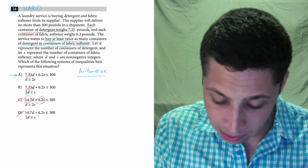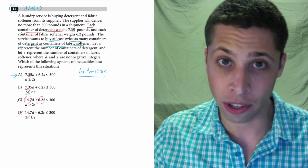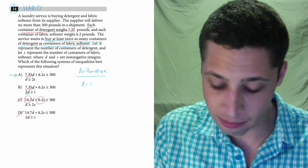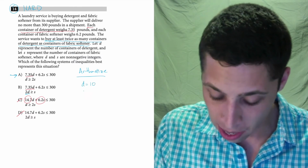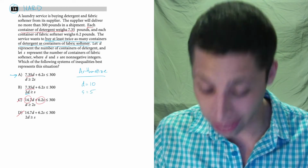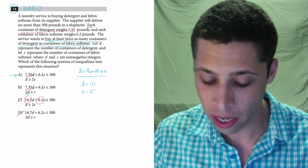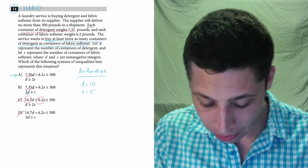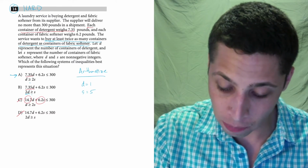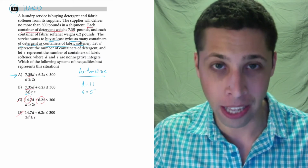So it says they want to buy at least twice as many containers of detergent as containers of fabric softener. If we had, let's say, 10 detergents, then we could have 5 softeners, right? That fits in with the story. The service wants to buy at least twice as many containers of detergent as containers of fabric softener. Now, because I have these greater than or equal to signs here, I might change this slightly just to make sure I'm not only testing equality. So it's not just double, it's a little more than double, 11 and 5.